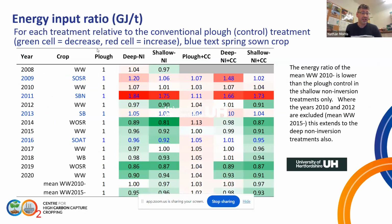We can see here the years from 2008 through to 2020 on the left, with the particular crop. The spring cropping is highlighted in blue, and in the early years we've highlighted the ratios that are above 1 in pink or red, and you can see there's quite a predominance of those higher values, particularly in the use of cover crops. Essentially the extra operations of the cover crops didn't actually give us that reduction in energy ratios early on.